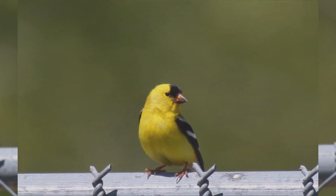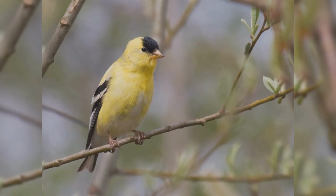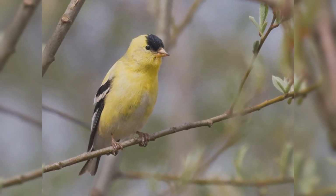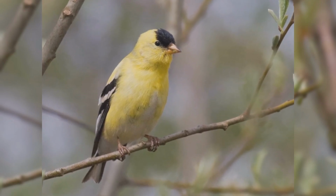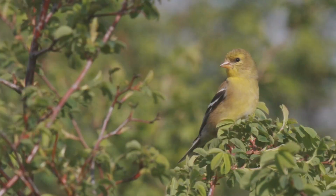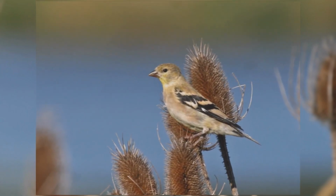It is colored pink. Summer males are striking with their brilliant yellow and black plumage. The body is yellow, and they have a black crown. The wings and tail feathers are black and white. Females are duller olive green without the black crown. They have thin white wing bars. Juvenile birds in fall show striking tan wing bars on the black wing.